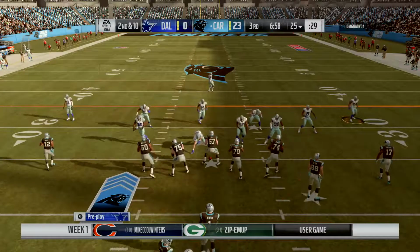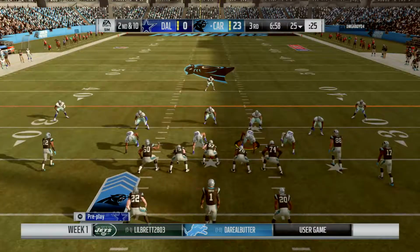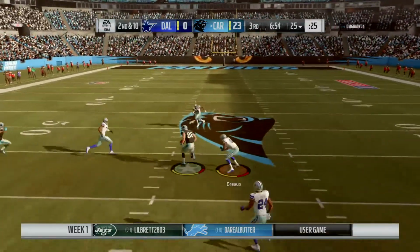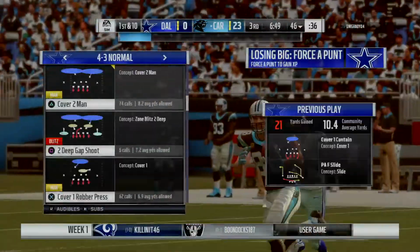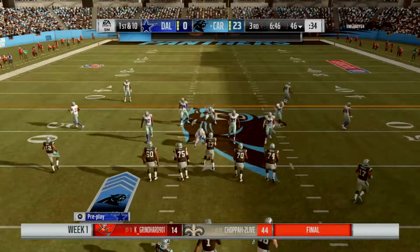An incomplete pass leads to 2nd and 10 from the 25. On 2nd and 10, Newton. And Olsen over the middle. And they're going to get this one all the way out across the 45. And a nice gain of 21 yards.